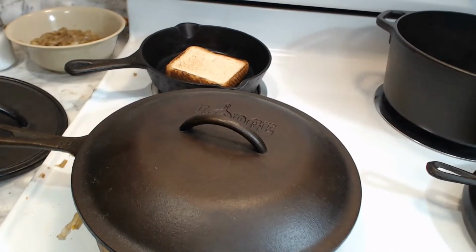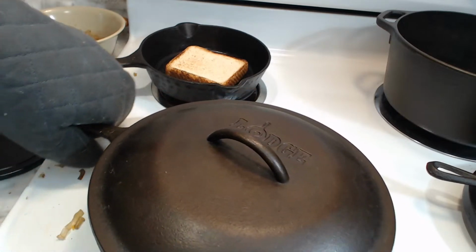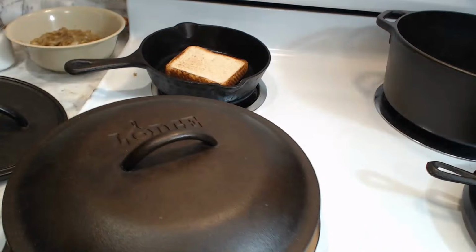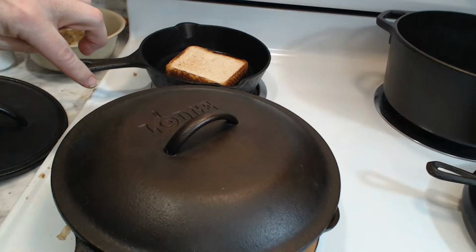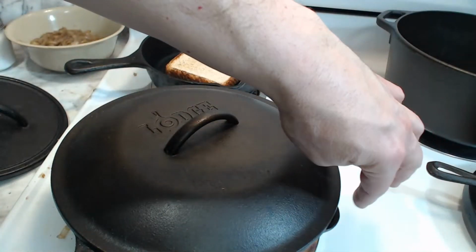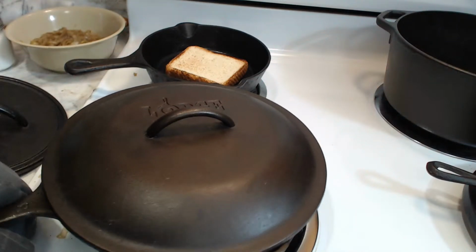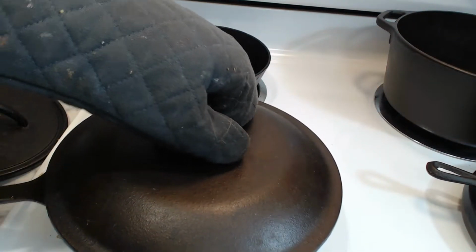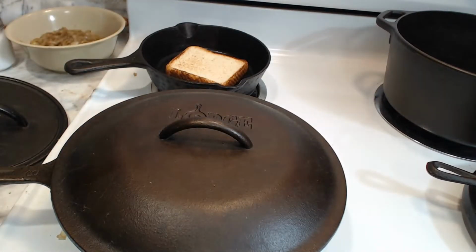So let me move this over to the side one bit. Oh yeah. Here's one. A very, very minuscule gap here of the pour spout of the pan as opposed to the large lid. Otherwise, this large lid fits practically perfect. So, in other words, if you win this pan and you have yourself a large lid, then you've got nothing to worry about.